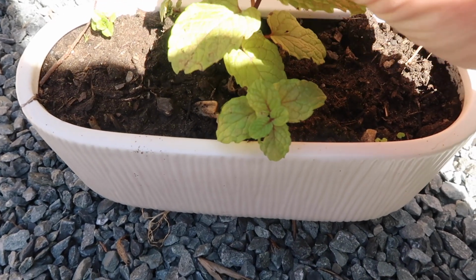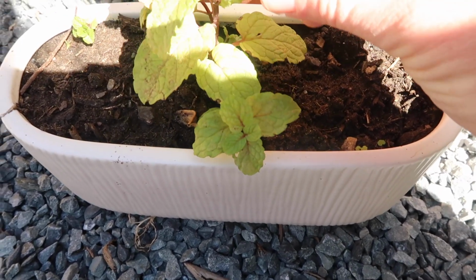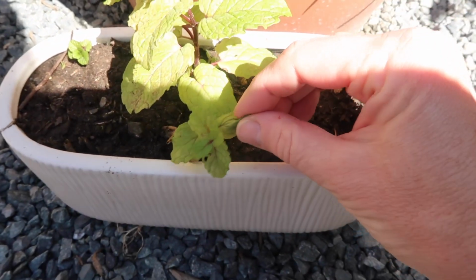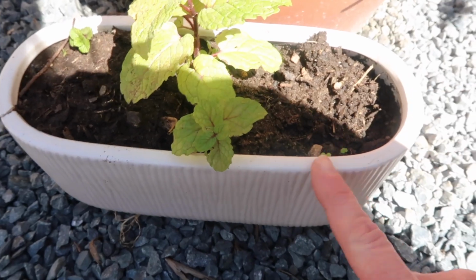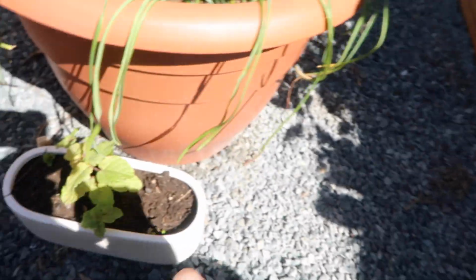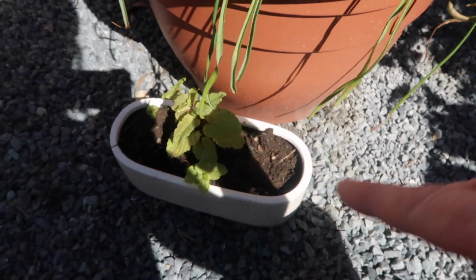But I think it's not crunchy, so it's not dry from the sun. I think it's too wet. So this was actually sitting up here getting too much shade, so I put it down here to get a lot more sun, hoping it'll work.